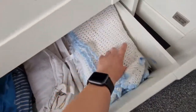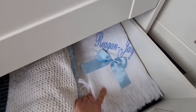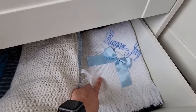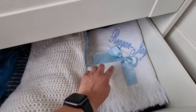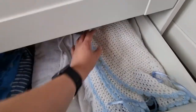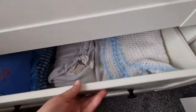My mum made this blanket when I was pregnant. And then this one, I think it was a baby shower present from my niece Armani, her mum, Angie, and her nan Janet. But those are like special to us, so we'll keep them forever.